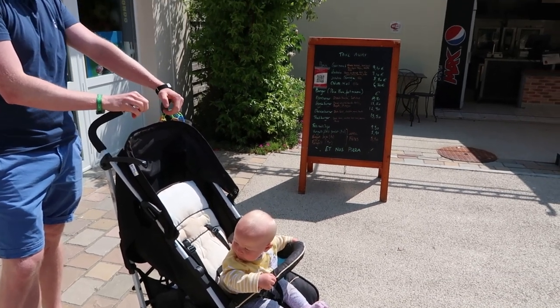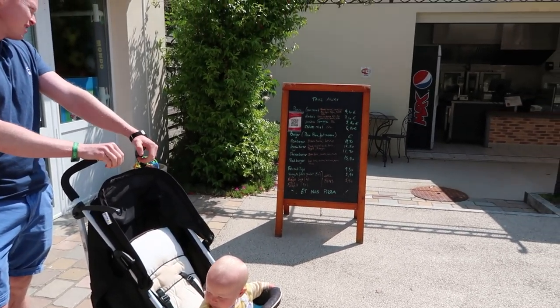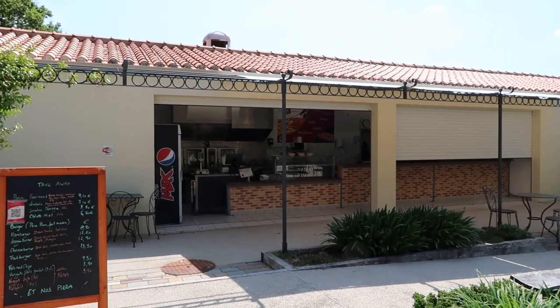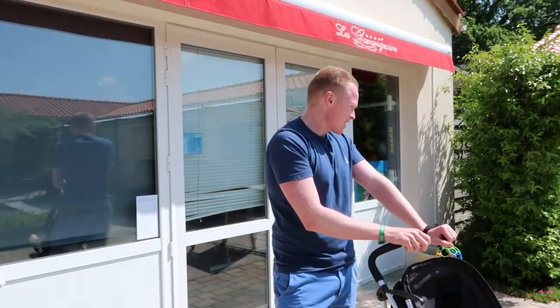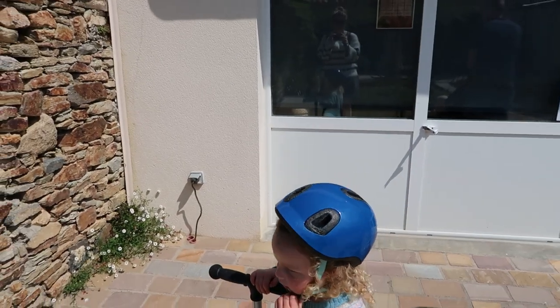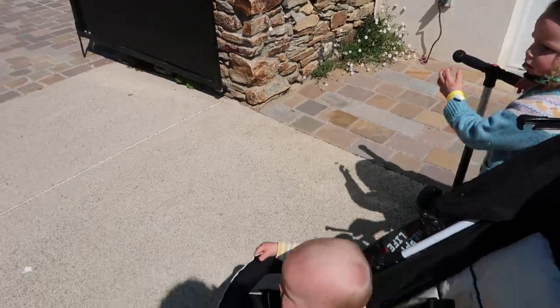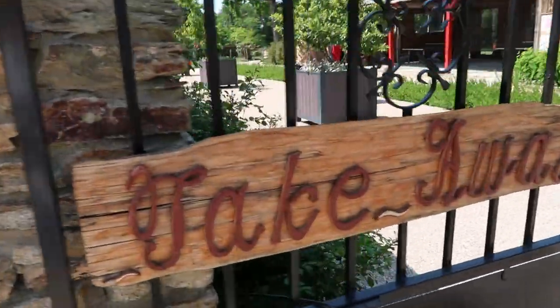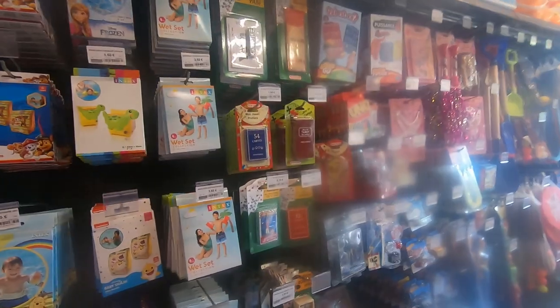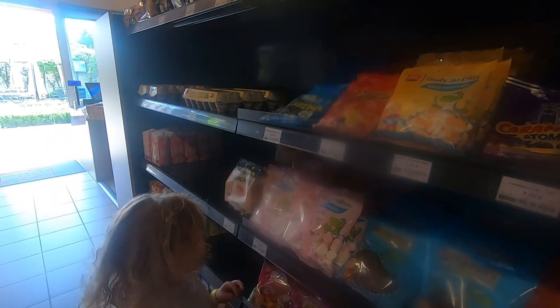Just along from the main reception is the campsite shop and takeaway. Situated in a small courtyard, the takeaway area hosts even more luscious greenery, stone walls, and of course, a range of tasty food options, including burgers, fried chicken, fish and chips, plus lots more. Next door to the takeaway is the supermarket, where you'll find a range of souvenirs, toys, and convenient food goods.